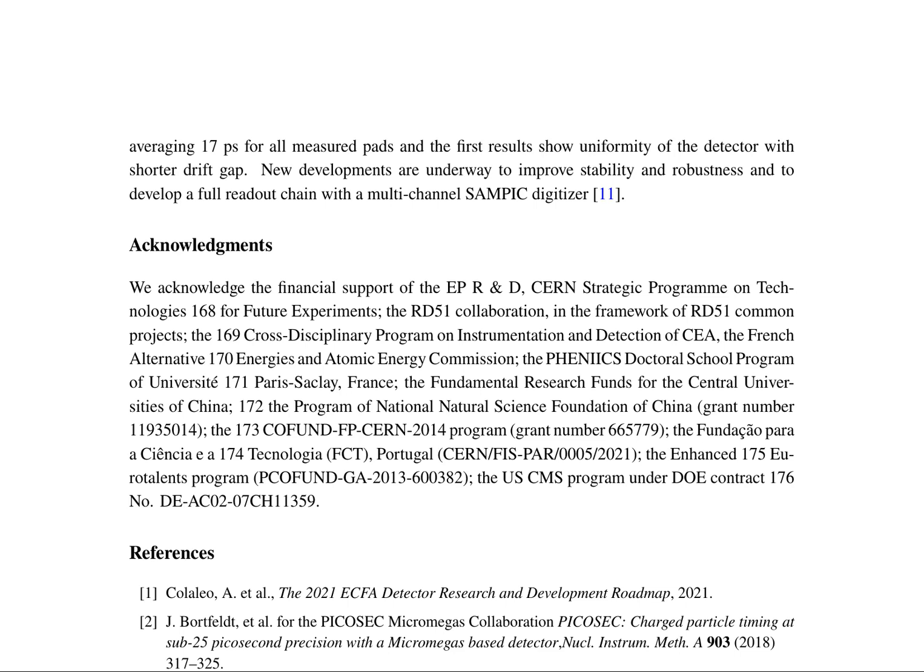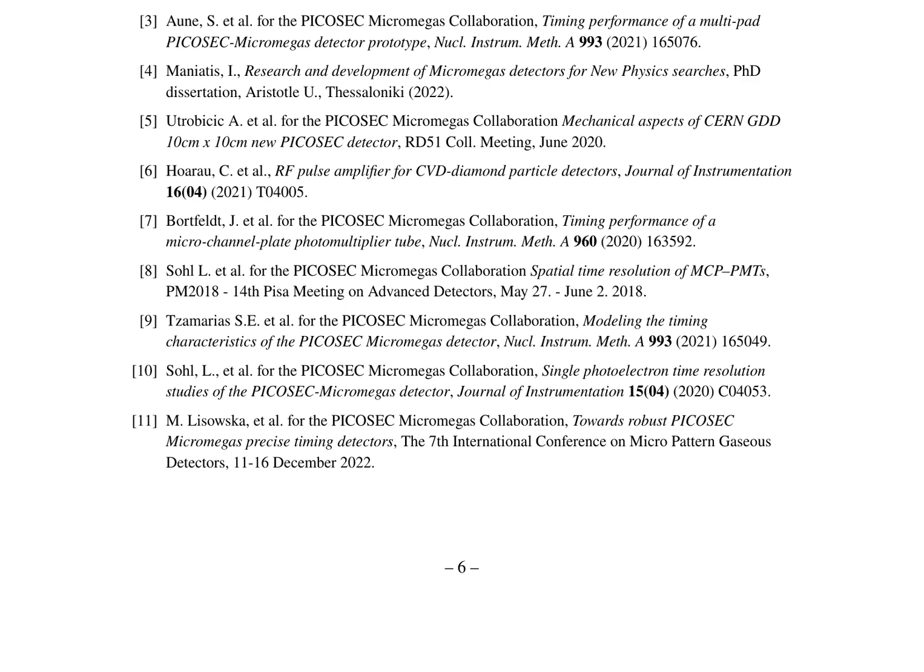The development of the Picosec Micromegas detector is supported by various institutions, including the European Organization for Nuclear Research, CERN, the French Alternative Energies and Atomic Energy Commission, and the National Natural Science Foundation of China, among others. These collaborations have been instrumental in driving the project forward.